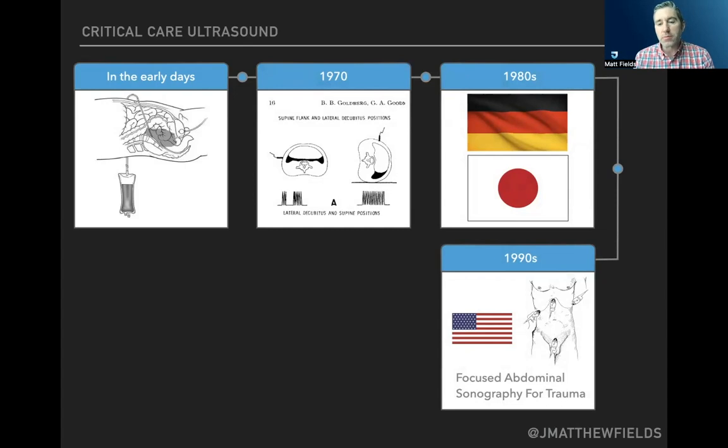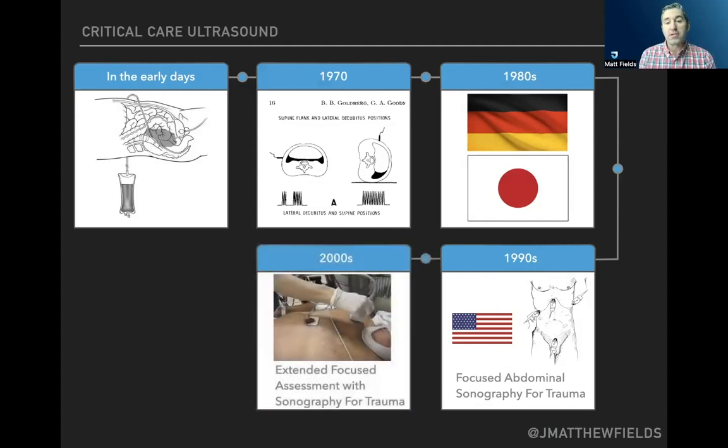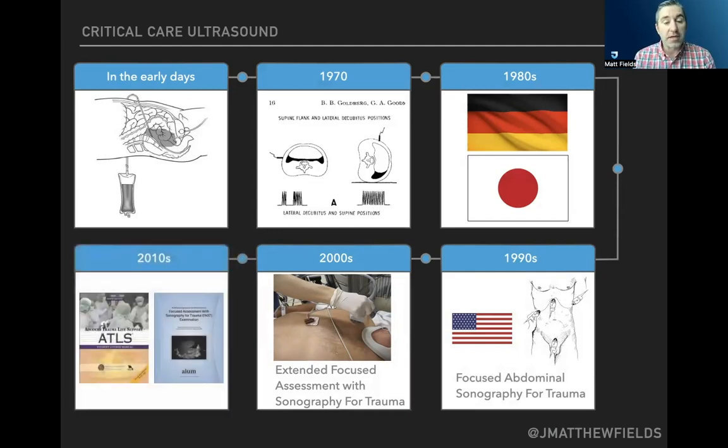I believe a female trauma surgeon, Grace Rozycki, was the first person to coin the term FAST exam in 1993, which stood for focused abdominal sonography for trauma. In the 2000s, we realized that we could also add on lung ultrasound. Dr. Lichtenstein out of France was an intensivist who really pioneered this work, showing that we could rule in pneumothorax as well. And so it was realized we could amend the previous FAST exam to be the extended FAST exam, but now we called it the focused assessment with sonography for trauma because it's not just the abdomen we're looking at. And in the last couple of decades, this has become a standard of care, part of ATLS, and part of the AIUM recommendations for care in trauma.